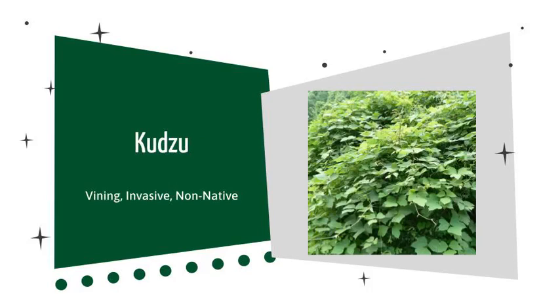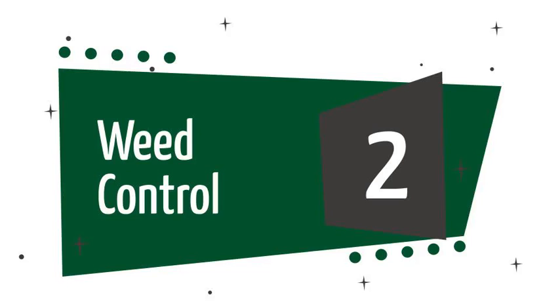And then we have kudzu. It's vining, it's invasive, and it is not native. And it is also very prominent in Kentucky's forests, or more what was Kentucky's forest, as it basically smothers whatever plant is currently there, and it kills lots of trees. And it can grow like a ton in just one day. So to combat some of these, we have weed controls. That's what I'll be talking about in the second part.